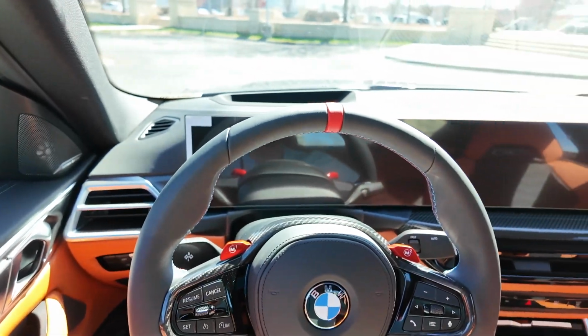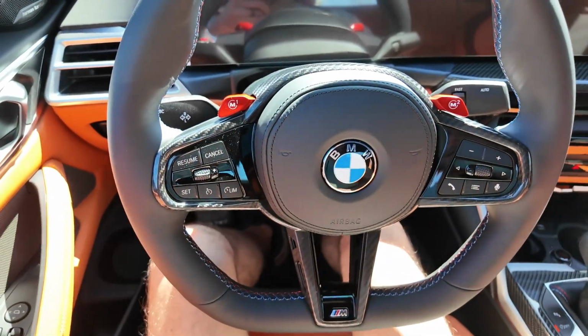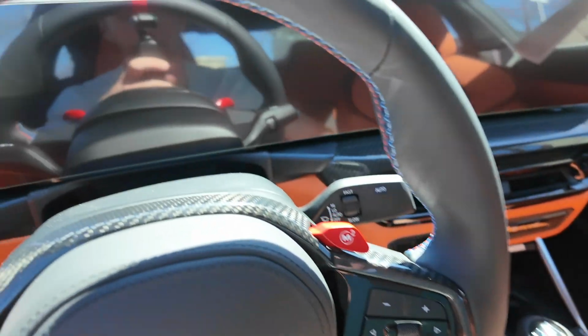And then we're greeted with the solid leather steering wheel. It's a flat bottom design. There's more carbon fiber accents surrounding all of it. But let's start this up now. With my foot on the brake and the clutch, we can bring this to life.